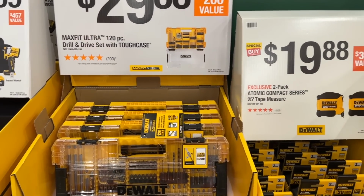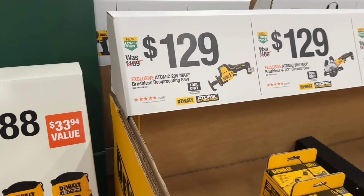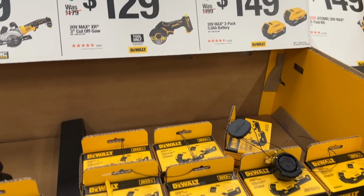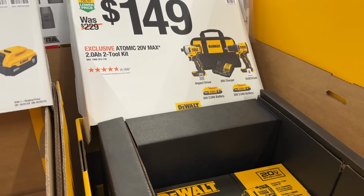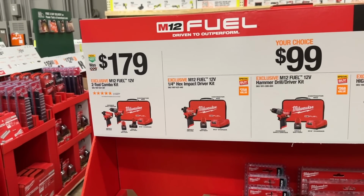You can grab one of these cases for some drill bits, and then also some tape measures, reciprocating saws, definitely a great one right there, and also a couple of different cutoff saws. Pretty good options on those, and also some batteries. Always a great time to grab some batteries as well during Black Friday, because this is one of the lowest times that they're going to be throughout the year.